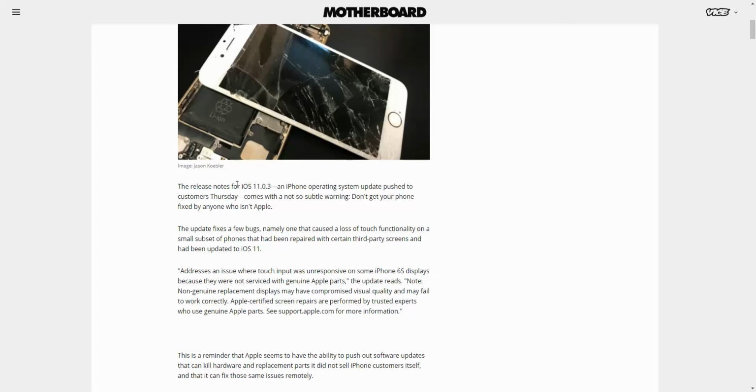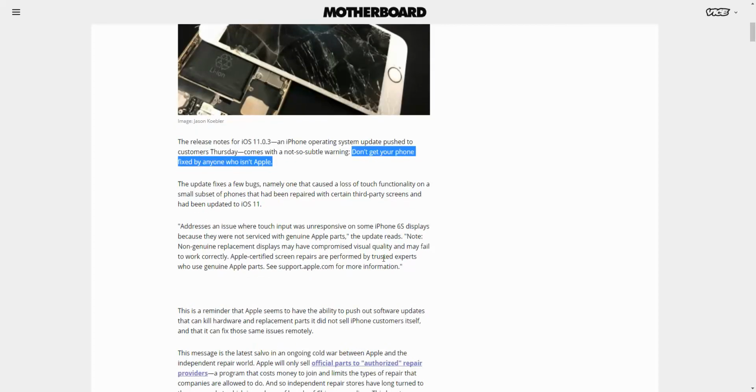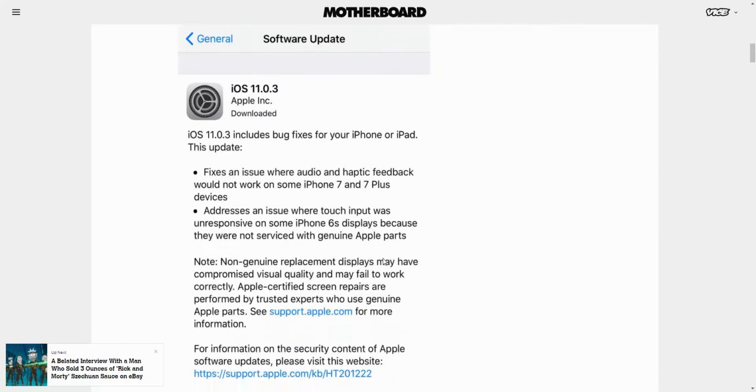The release notes of the Apple iOS 11.0.3 iPhone operating system upgrade, pushed to customers Thursday, come with a not-so-subtle warning: don't get your phone fixed by anyone who isn't Apple. Basically, out of the manufacturers that make extra screens, there was one group that particularly did not work after this update, and because of that, once people updated, things didn't work. Again, I believe Apple's testing the waters to see how people will react. They want to put repair people out of business.